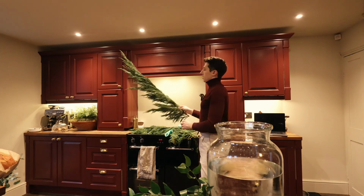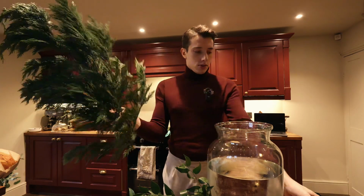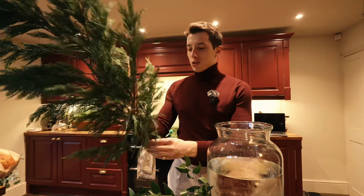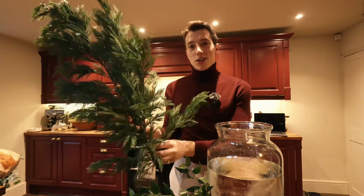This is quite big. I know you shouldn't really have foliage in the water, so let me try and cut this down a little bit. With the frog as well, I don't know if anyone's ever used a frog before, but you basically just shove things into it and it should hold them upright. I'm not sure if it's going to work on this, but we should give it a try.